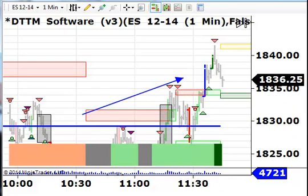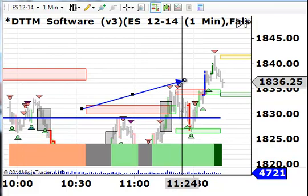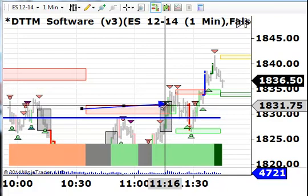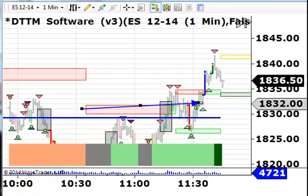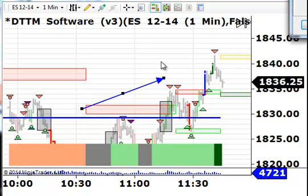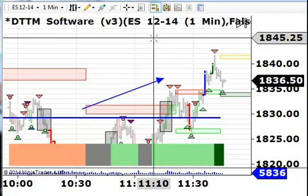Worked out very nicely getting long off of this buying acceleration, which was the high velocity move. It dipped down to test the low of it, and then that good short covering rally right after that. So a good trade. We had 4 points on the first 4. We had 9 points on the next 2 and 7 points on the next 2. So trade worked out to be a really nice one.